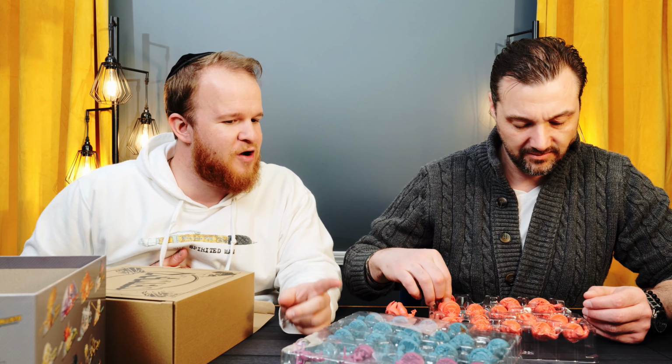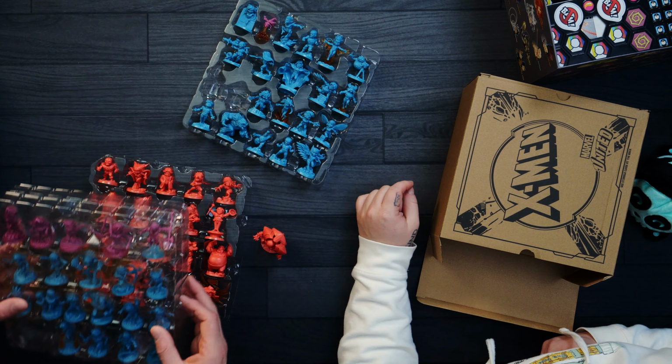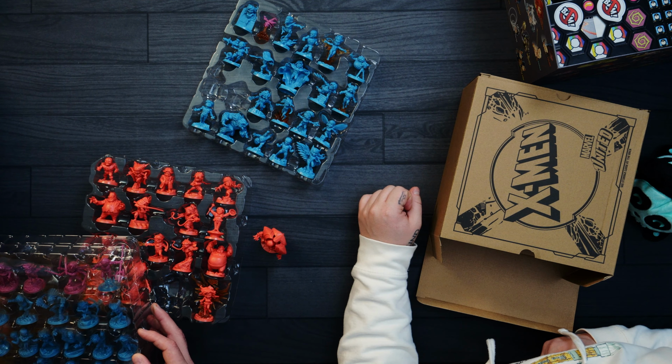I've seen people that have gone through the entire collection and hand painted them really, really well, and they look so good. Wow. Yeah. These are cool, man. Aren't they?